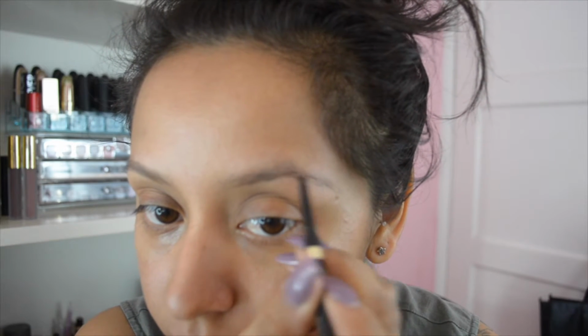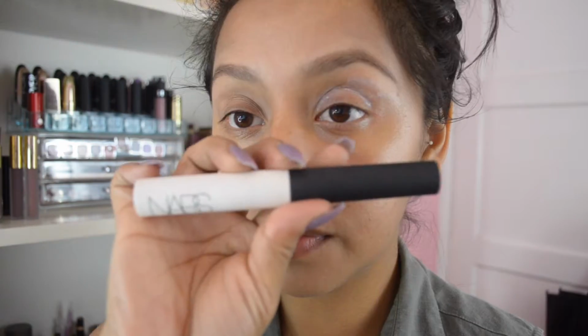My eyebrows take forever just because I like to take my time, and you know how the story goes with eyebrows. Sometimes one day can be super flaky and the other one can be like, what are you doing? So I'm just showing you a smidge of it.